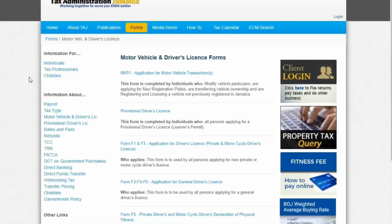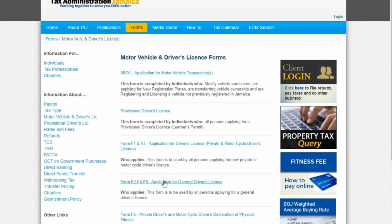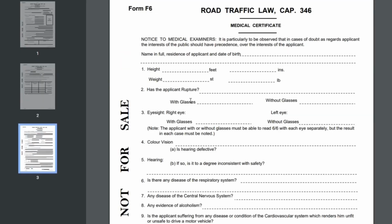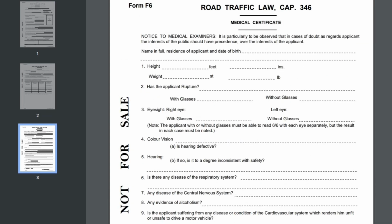Now, expired documents won't be accepted at the tax office, right, or at the depot. If your learner license is expired, then you need to have it renewed before you can proceed. The driver's license application form can be downloaded from the TAJ website or obtained at any tax office or examination depot across the island. Now, for persons applying for a general driver's license, there is a section on the application form that must be completed by a medical doctor.